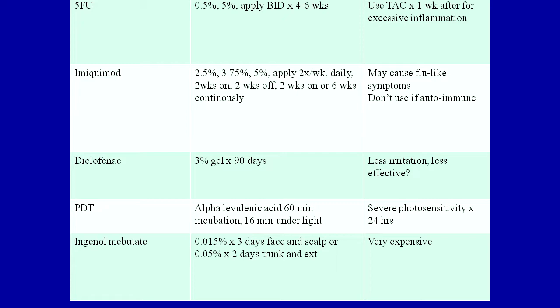They peel a couple days later. It's not like using 5-FU for 6 weeks and being miserable. It's one day or maybe a couple days of discomfort.